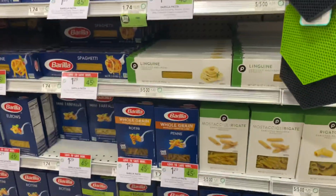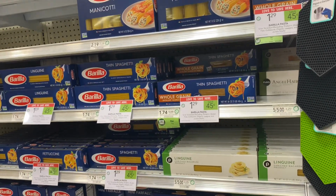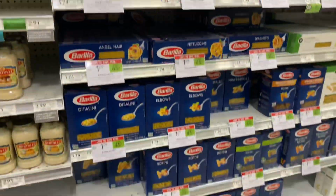We don't like the whole wheat bread, which is why we get the whole wheat pasta. We do cook it, and everybody likes it when I cook it. But I try to get it when it's on BOGO. Better deal. And I could get the kind that isn't whole wheat as well.